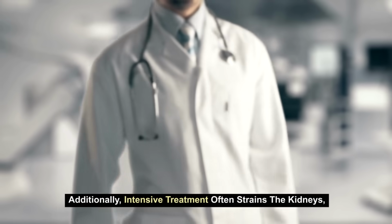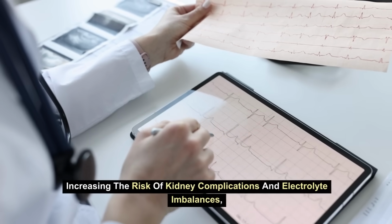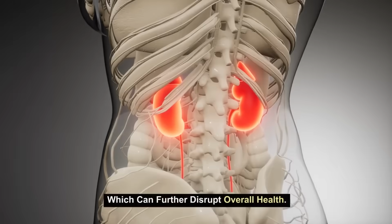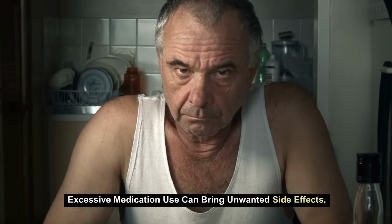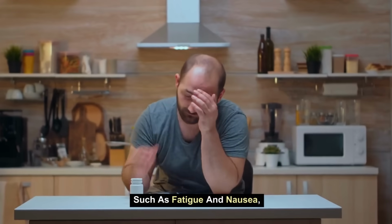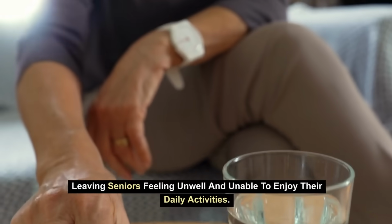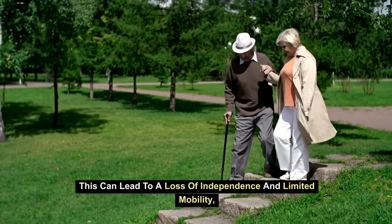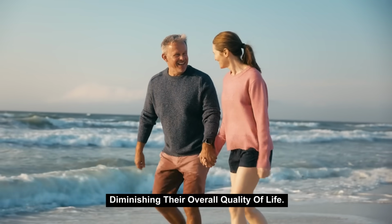Additionally, intensive treatment often strains the kidneys, increasing the risk of kidney complications and electrolyte imbalances, which can further disrupt overall health. Excessive medication use can bring unwanted side effects, such as fatigue and nausea, leaving seniors feeling unwell and unable to enjoy their daily activities. This can lead to a loss of independence and limited mobility, diminishing their overall quality of life.